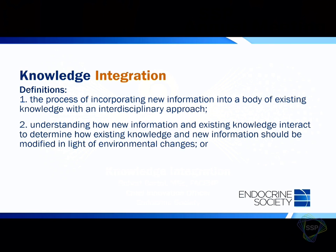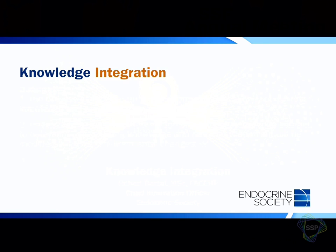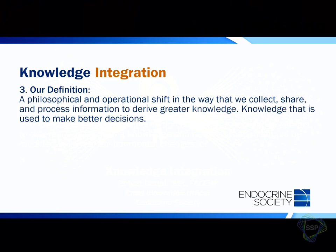Another definition, understanding how new information and existing knowledge interact to determine how existing knowledge and new information should be modified in light of the ever-evolving environment. Or really, what has become the definition that we use at the Endocrine Society now is knowledge integration for us at the Society has become almost a cultural shift.